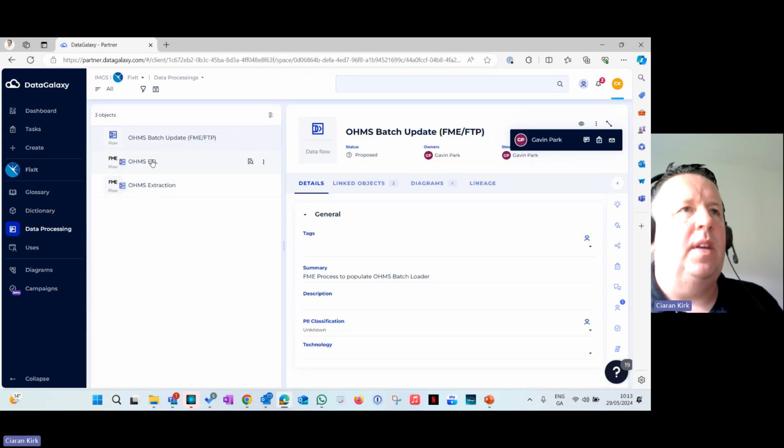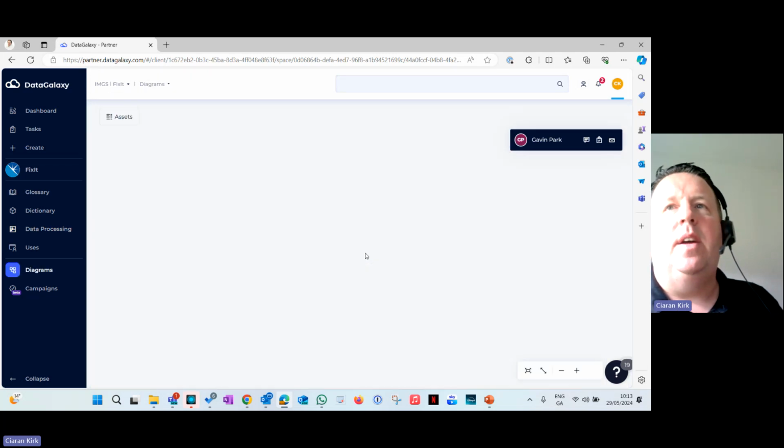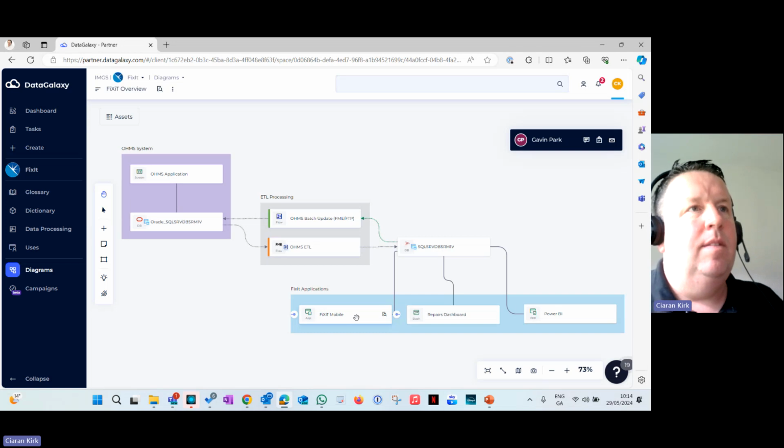We've also shown in the data processing here, we've used our FME product as the ETL solution. So I can click on our ETL object. We can see what the FME process is connecting to. It's going from the Oracle to the SQL Server. And we can look at our diagram. So we can actually see in the diagram, okay, we have an OMS application. It's feeding data into the SQL Server database. Then we have some ETL, which is our FME. Our FME is then these two processes are pulling in, and we're even able to show where that information is ending up. So it's ending up in Power BI. So we're showing that full lineage through our processes into different databases and finding it in final databases. So being in the applications at the very end.